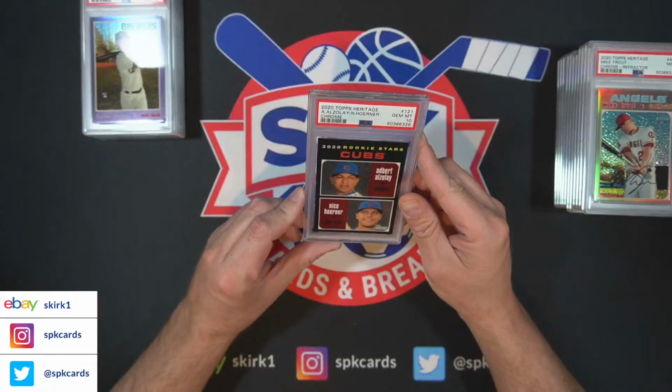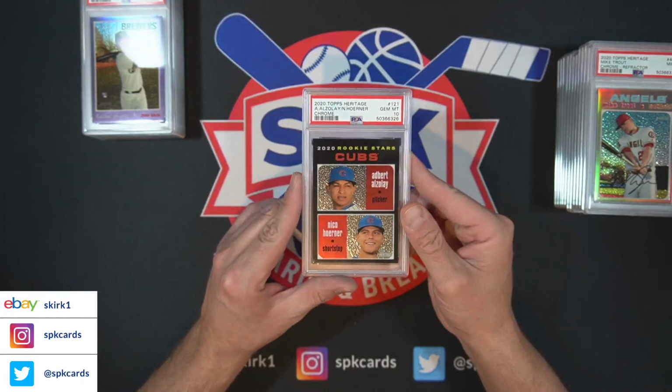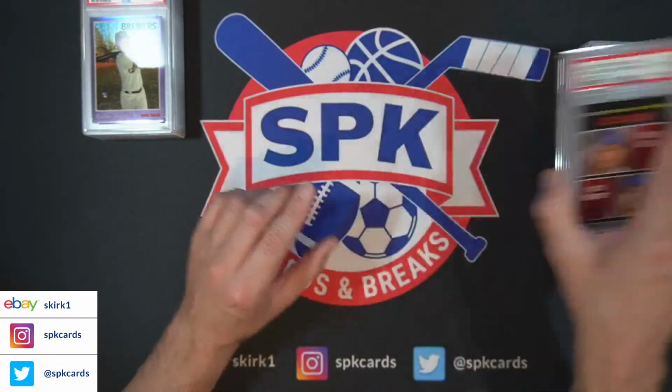We had 2020 Heritage. This is a Chrome numbered to 999, I believe. Yep, 999. The Cubs, Nico Hoerner, Adbert Alzolay. That came back a 10.